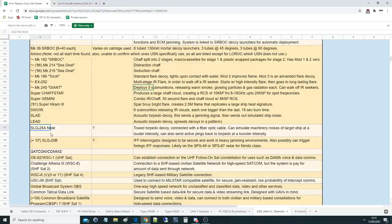SLQ-25A Nixie. I remember that. It's a towed torpedo decoy connected with fiber optic cable. Can simulate machinery noises of target ship at a louder intensity. Can also send active pings back to torpedo at a louder intensity. So again, it's going to be dragged behind on a cable. And it's going to be an intelligence system that's trying to lure that decoy to blow it up, right?